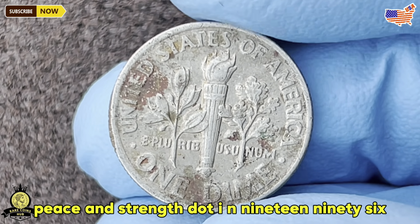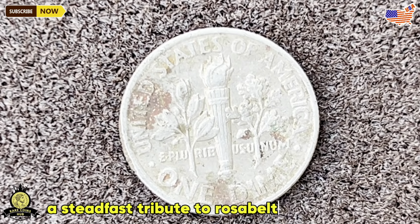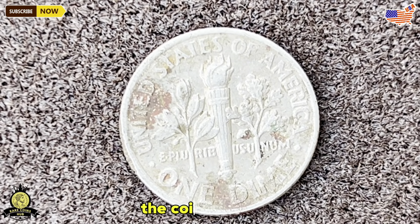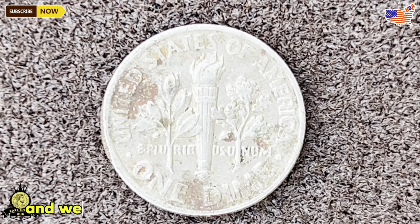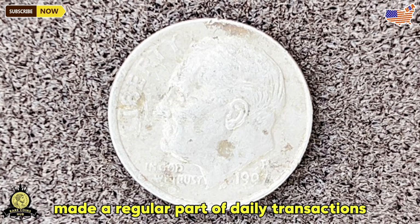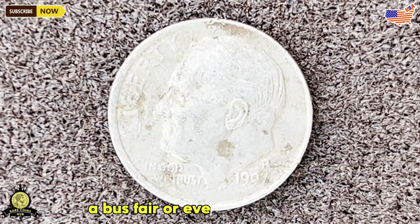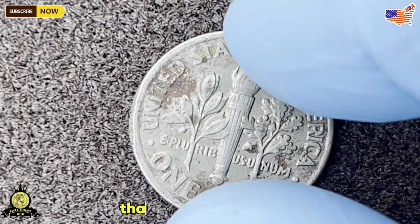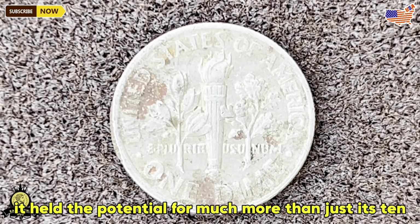In 1996, this iconic design remained unchanged, a steadfast tribute to Roosevelt's leadership. The coin's small size, only 17.91 mm in diameter and weighing just 2.268 grams, made it a regular part of daily transactions. People would use the dime to pay for a cup of coffee, a bus fare, or even a pack of gum. At first glance, the 1996 dime seemed no different from the dimes that had come before it, but beneath the surface, it held the potential for much more than just its 10-cent value.